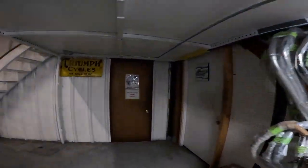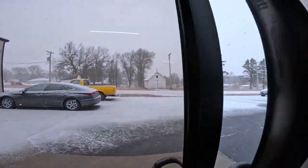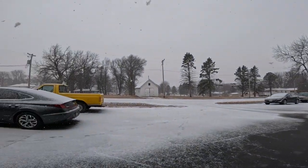All right, so then walking out of here, that door goes to one of the shops. This door goes to the machine shop. This is the door we came through. Now let's see what we have outside. Now check this out. Changed a little out here, hasn't it? That's Iowa for you. A little bit of snow.